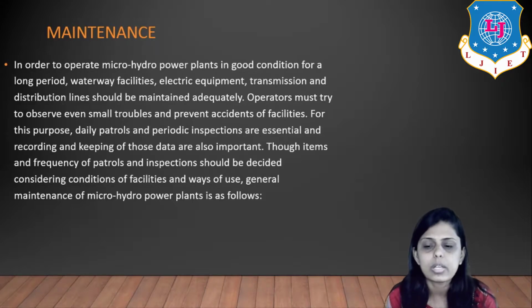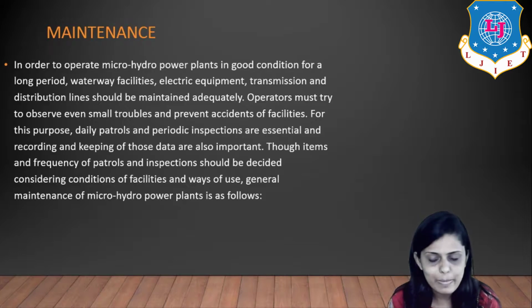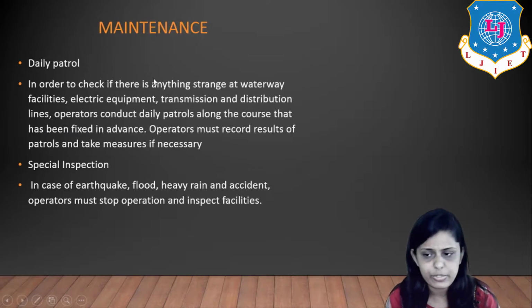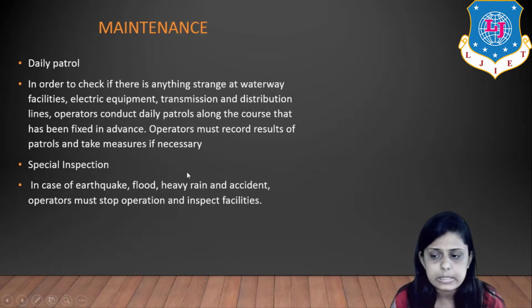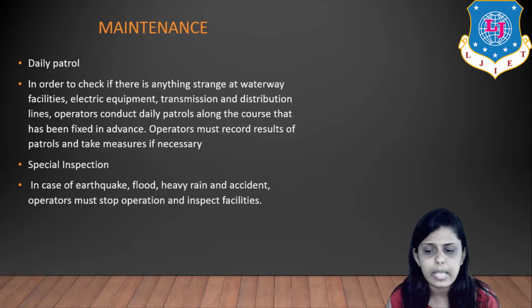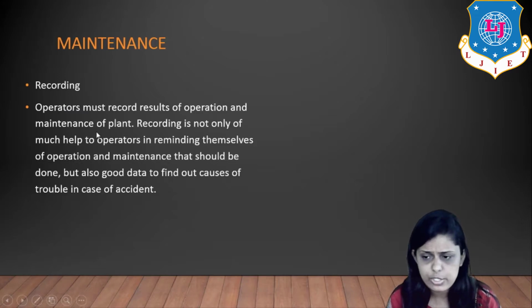So basically, when you are running a hydropower plant, what you should keep in mind is that you should keep records. There should be periodic patrolling and checking, or inspection, as you can say. So one should do a daily patrol, a daily visit, to see whether the equipment is working properly or not, right? Whether transmission and distribution of electricity is done properly or not. They should record all the data of the machine and everything. Special inspection in case of earthquake, flood, heavy rain and accidents: the operator must stop operation and inspect facilities, right? So during natural calamities, one should stop the operation and observe, right? A record of data should be there.